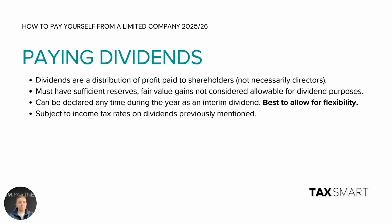Paying dividends. Dividends are a distribution of profit paid to shareholders, not necessarily directors. A lot of people think, can I have my child as a director so they can take dividends? No, you can't. Shareholders get dividends. Directors just run the company.